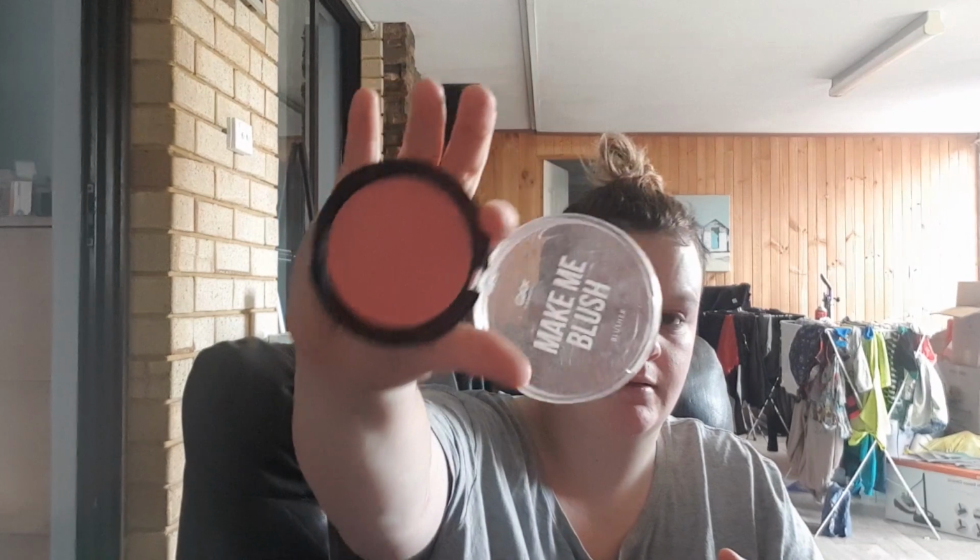Then, because I don't use contour, I'm getting contour so no one come after me. I use the Maybelline City Bronzer with contour powder, so it's both mixed in. And in the shade, it's like very, very dark. I can't remember what shade this is. Deep Cool 300. So it is very brown. And then I got the OXX Cosmetic Make Me Blush blusher. And it's just very like pink. And it used to have the word blush pressed in.